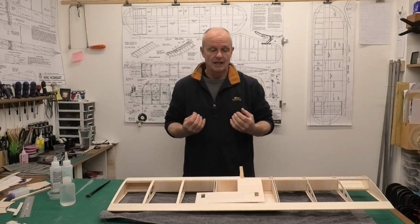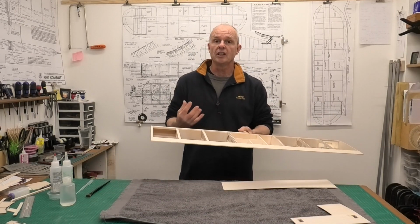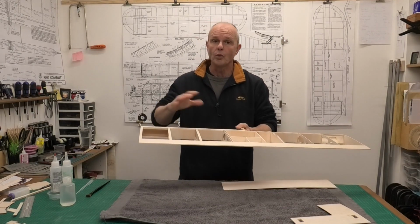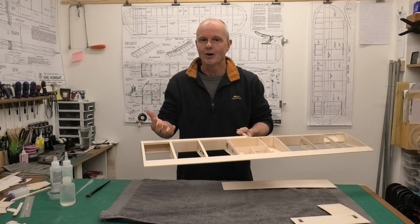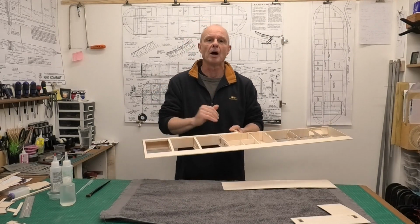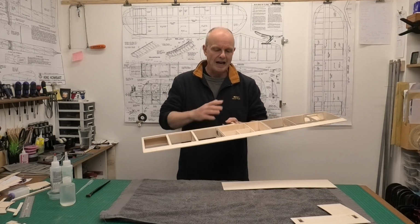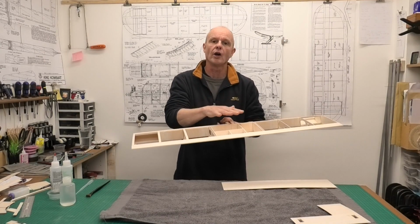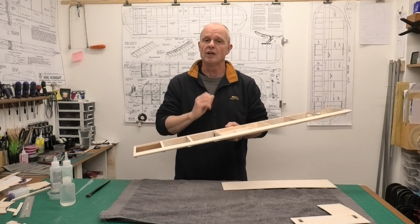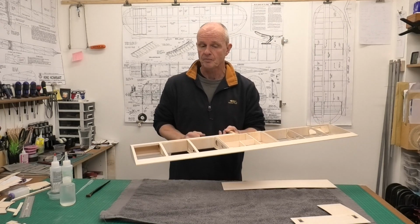Well, the simple reason is that balsa wood is very porous, and the fuel that we use, whether it's diesel, kerosene and ether, or glow fuel, methanol and nitromethane, also has quite a significant oil content in both those fuels. And if it leaks, then that oil is going to soak into the wood and, over time, really going to destroy the model. It's going to weaken joints, and it's really difficult to get out and resolve the issue once you've had a leak, if it's not fuel proofed.